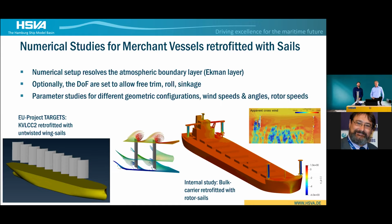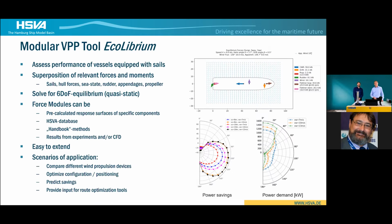We have to say, though, that this is an expensive and resource-hungry tool. So doing parameter studies like that will take, or can take, weeks. It's not a matter of minutes, of course. The pictures here show some example results in an EU project. We retrofitted a project tanker with wing sails. And on the bottom right, you see a bulk carrier retrofitted with rotor sails, just to look at the interaction between the hull and the rotors.